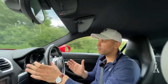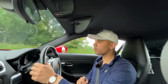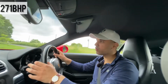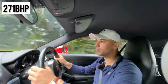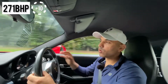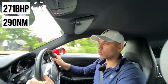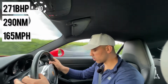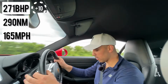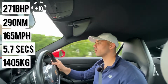I've mentioned driver focused and handling and grip, but let's talk about the performance figures. This produces 271 brake horsepower. With the power kit you get an additional 10 bhp. In terms of torque, it produces 290 newton meters. The top speed is 165 miles per hour. The 0 to 62 miles per hour is possible in 5.7 seconds. The total curb weight is 1,405 kilograms.